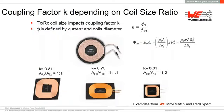As it was explained before, coupling factor is a key factor in this type of systems. And in fact, it also depends on the coil size ratio. We can see three examples of coupling factor between one transmitter coil and three different receiver coils with different areas. The receiver at the left has, in fact, exactly the same area as the transmitter, and the coupling factor between both is a bit more than 80%.